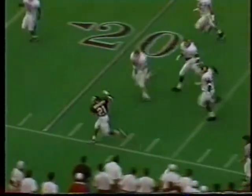Left. Here's an end around. Handed off from Corey to Thomas, back this way to Wilbert. At the 30. Bounced out of bounds at the 24-yard line.